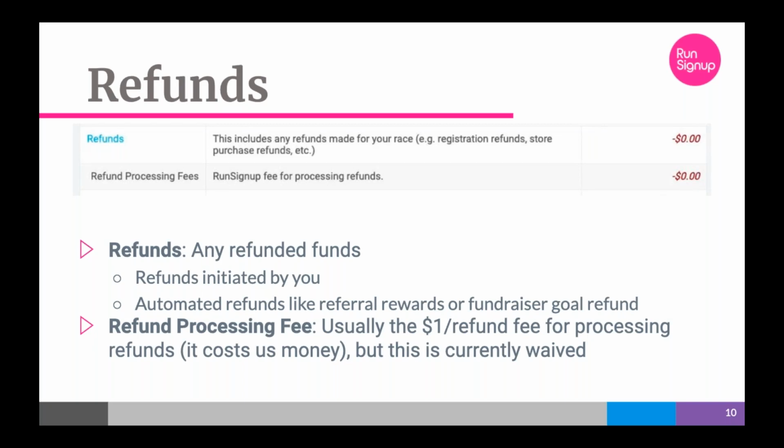So refunds. Obviously now is much different than normal, we're transacting, I actually don't know the stats, but it is a very large number of refunds. We are calculating what we're doing in total refunds for this particular race. One of the things that we did to try to support our customers is that there are fees that RunSignup incurs every time that we push money back to your customer.